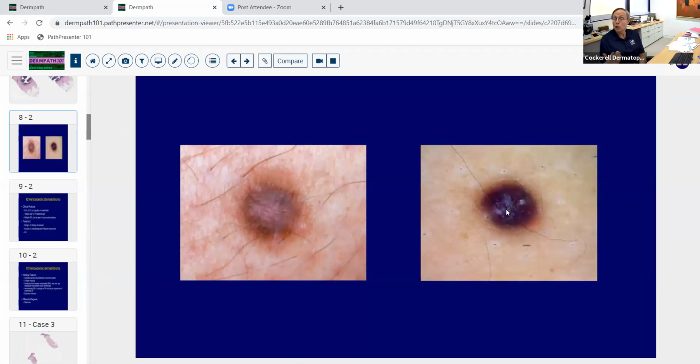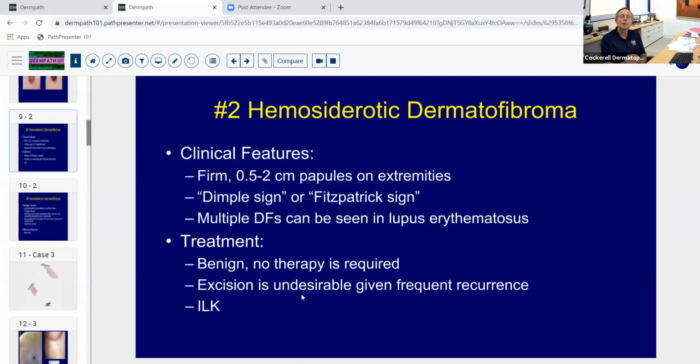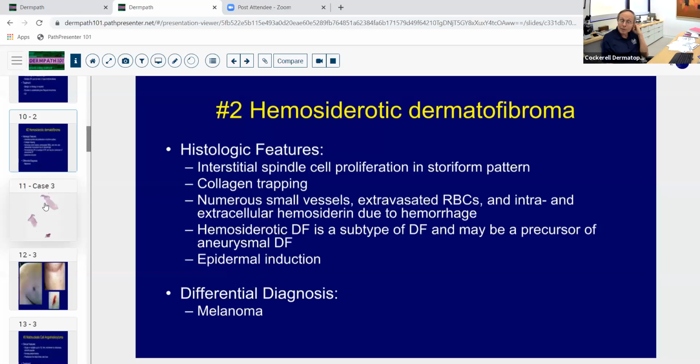They often look a little darker. They are usually sent in as a pigmented lesion, to simulate nevus and melanoma sometimes. So just remember this entity. It's totally benign.